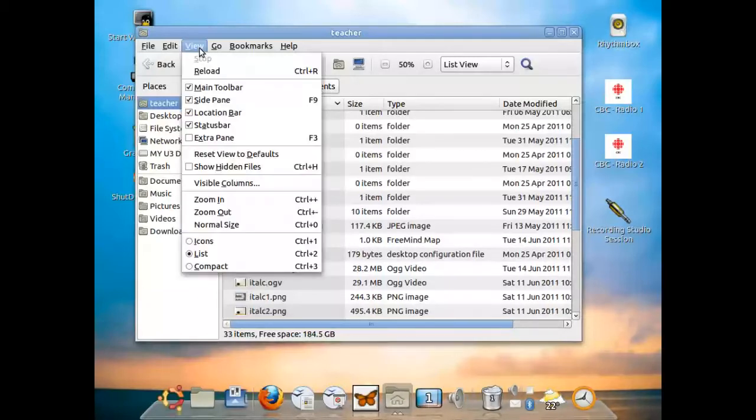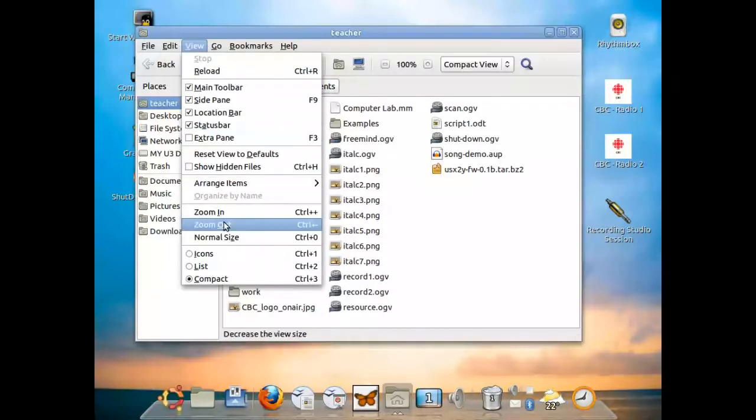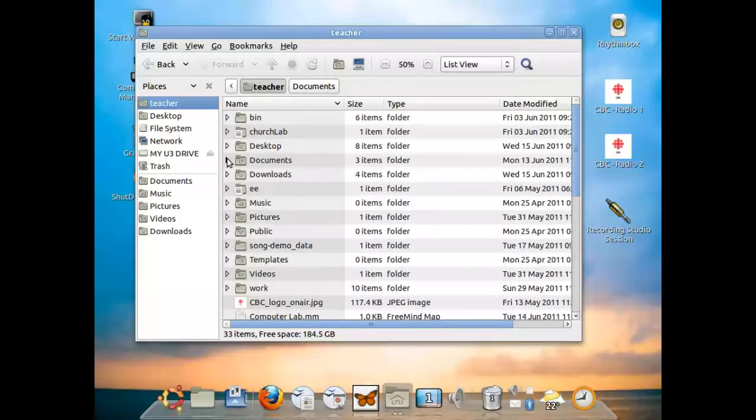Likewise, I could go to view and go to compact mode, and now it's just showing smaller icons with the names of the files, but we've lost the information, though it allows it to bunch up more files within a small space if that's what you prefer. So the bottom line is, it's up to you. It depends on what your needs are and what makes you more comfortable working. Personally, I like the list option, so it gives me the ability to see more items in a compact way, information regarding size, date and time, and also the ability to expand or collapse a folder.